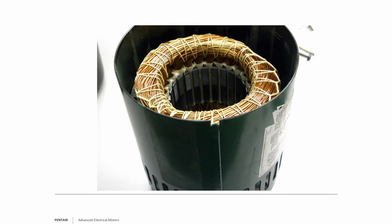And as you see here, here's an internal picture of that stator. The stator, when pressed in, should be nice shiny copper. You see the strings tying it off, and all the insulation is in place.